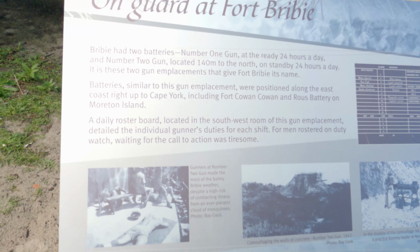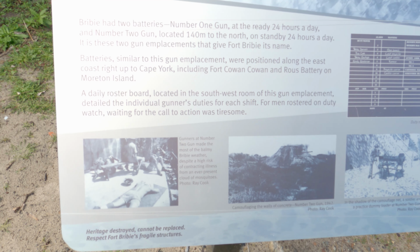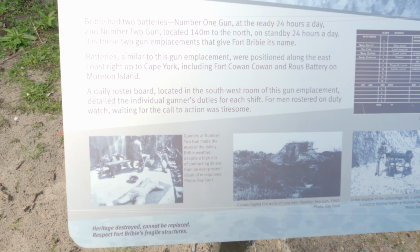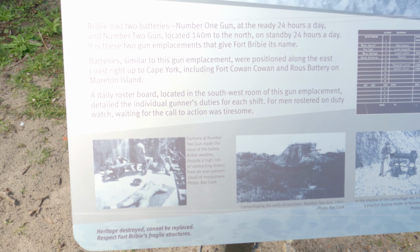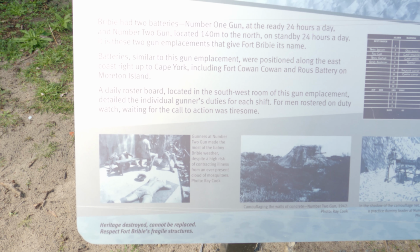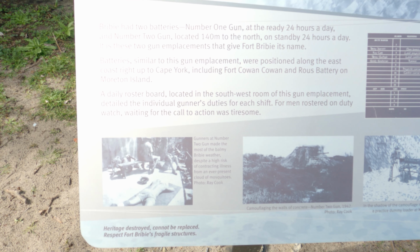It says, Bribie had two batteries, number one gun at the ready 24 hours a day, and the number two gun was located 140 meters to the north. It was on standby 24 hours a day. It is these two gun emplacements that give Fort Bribie its name.